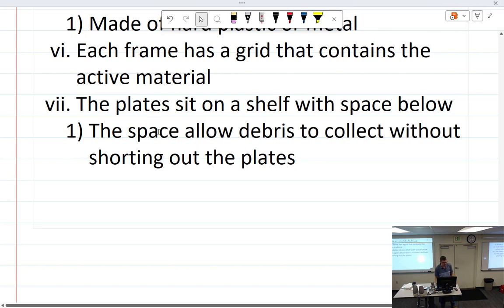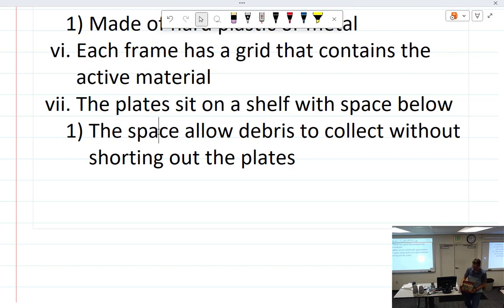So you've got that space below down here. You can't see it, but if you look at this battery, you would see that the plate ends right about where this plastic is. The plastic actually comes out, and down below there is some space down there. It's all of this right here. So there's about an inch of space down there. That's the garbage collection area.